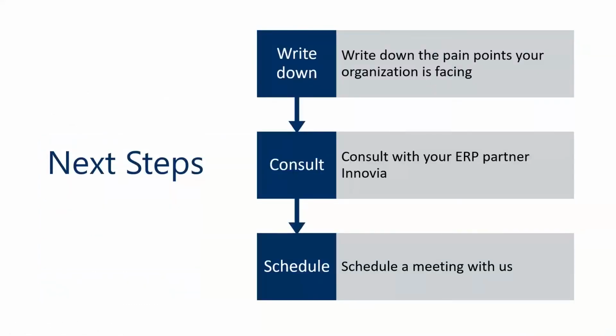And so as for next steps, what should you do next? Well, first, it would be a good idea to write down the pain points your organization is facing. It's also helpful to consult with your ERP partner as well, so Innovia, and then together we can look into how to best solve these problems for you.